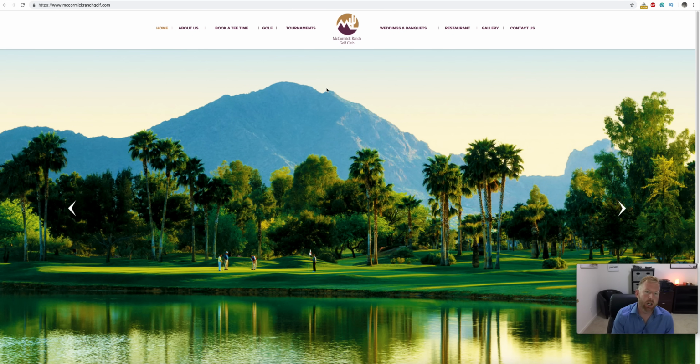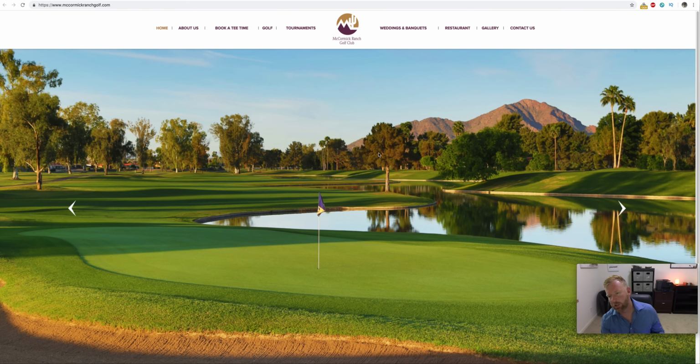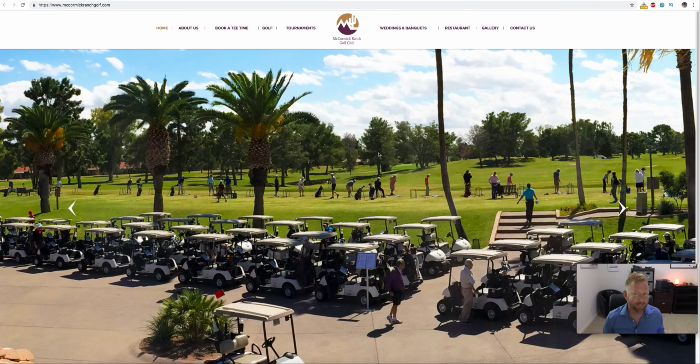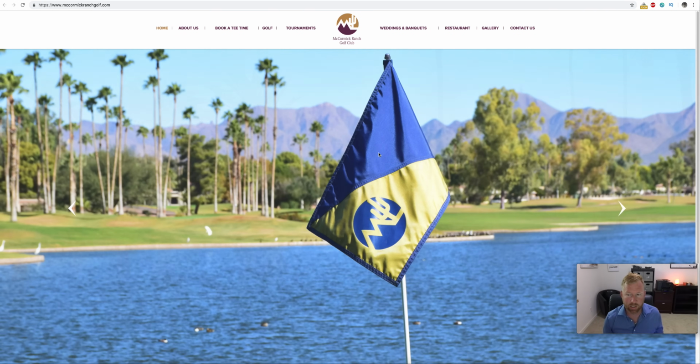Next neighborhood we're going to talk about is definitely in the Phoenix or in the Scottsdale, right in the heart of the city. It's called McCormick Ranch. This is before the Greyhawks, before the Troons, before Desert Mountain, there was McCormick Ranch. This is living in the heart of Scottsdale for those people who have big money but want to live and have the convenience of being in the heart of Scottsdale.